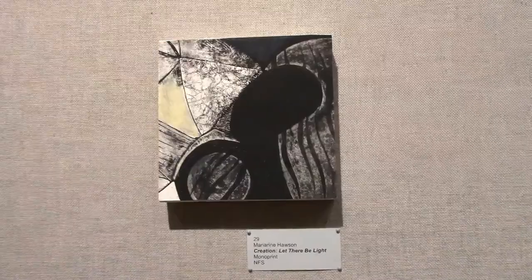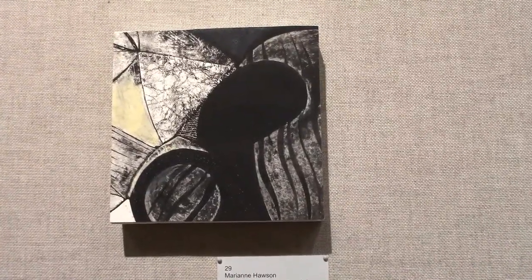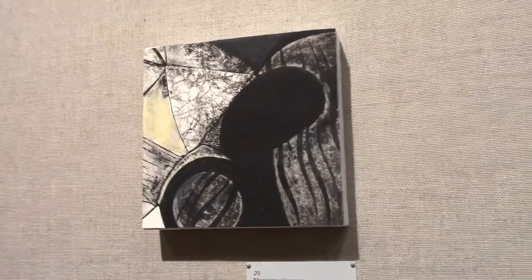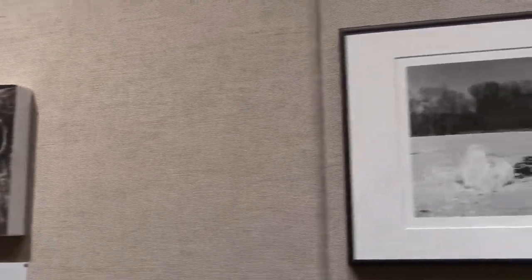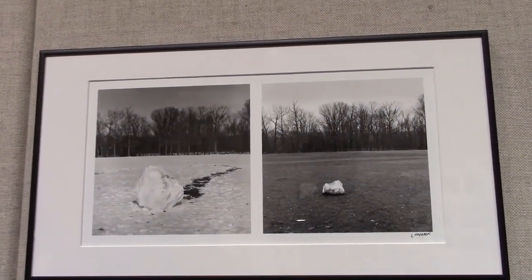Next is a piece by Mariana Hassan, a monoprint called Creation, Let There Be Light. This next piece by Larry Kasparek, which is film photography, called Creation Eraser.